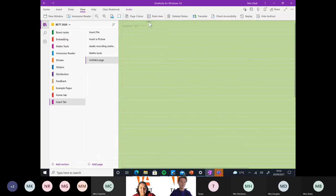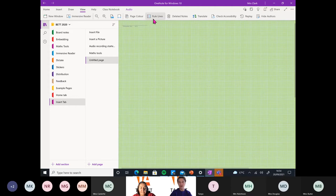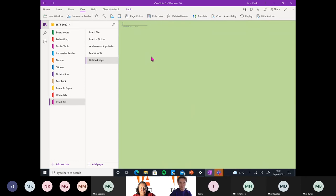There we go. You can change the rule. You can have ruled lines. You can have graph paper on there with the backgrounds. We'll just go back to none. You can set it so that any page that you add will always have lines. You don't have to do that to every page.